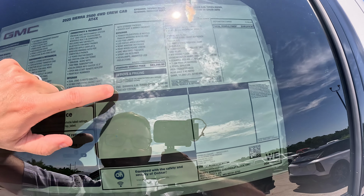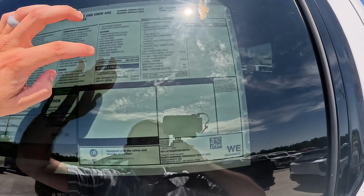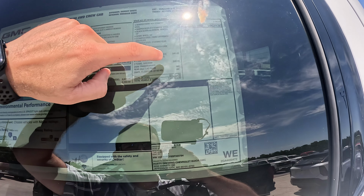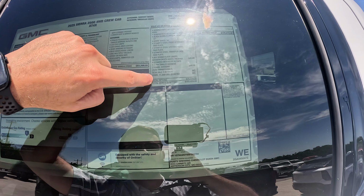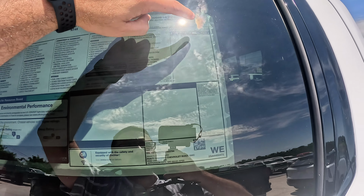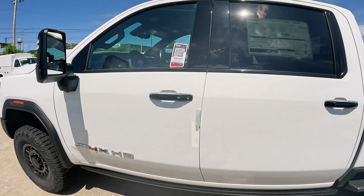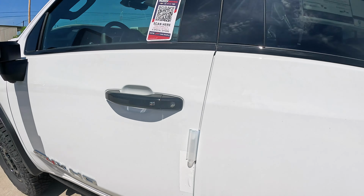$9,990. AT4X AEV edition $9,300. The gooseneck fifth wheel package $545. And there's a Sirius XM subscription for $299. So your total options are over 20 grand, which brings this thing after destination to $105,619. Very expensive truck. Probably one of the most capable trucks on the market.